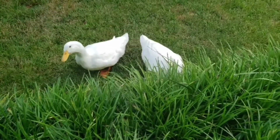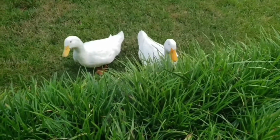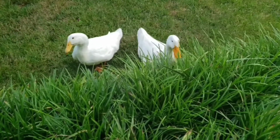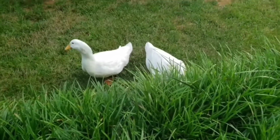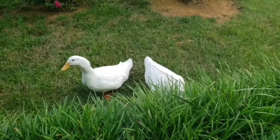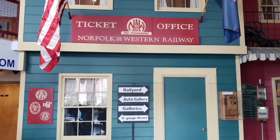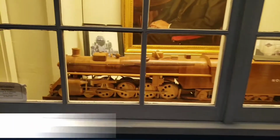The next morning we were visited by a couple of feathered friends. We'll call them Donald and Daisy. After breakfast, it was off to downtown Roanoke to the Virginia Museum of Transportation.